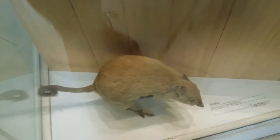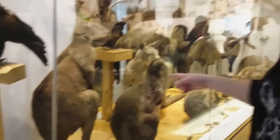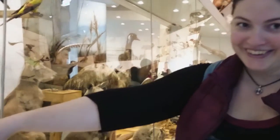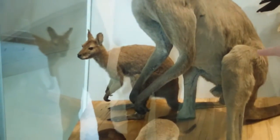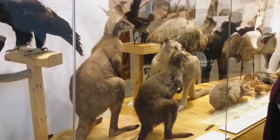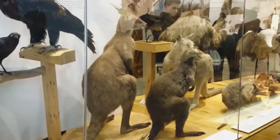Oh, more kangaroos. No, it's a wallaby. It's shorter and fatter. That's a kangaroo. But I thought the small one was a wallaby. Kangaroo, wallaby, wallaby, kangaroo. But those are very big wallabies then.